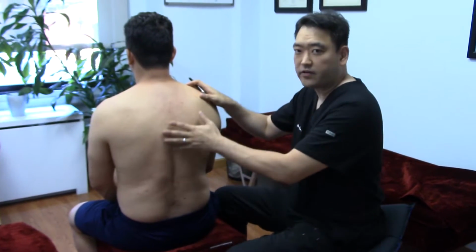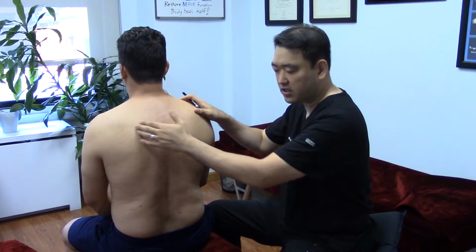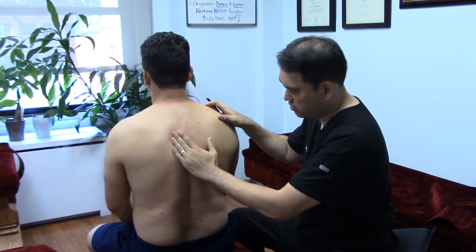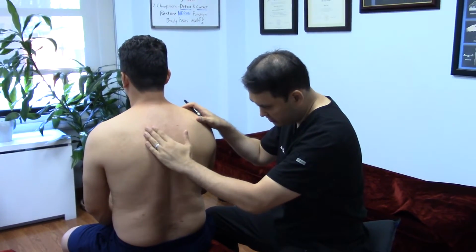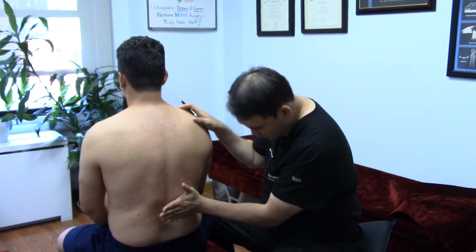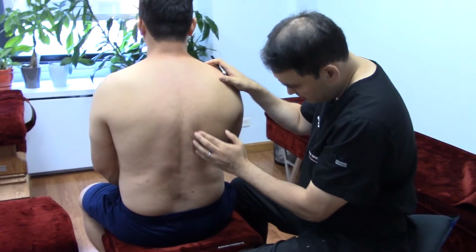We see there's a lot of asymmetry. Ideally, the spine should be symmetrical, meaning the same on both sides, and yet that's not the case what we're seeing over here. So we feel that this is a little bit elevated, meaning it's going a little backwards on this side. Also, twisted over this way here as well. The muscles are very tight all along the left side.